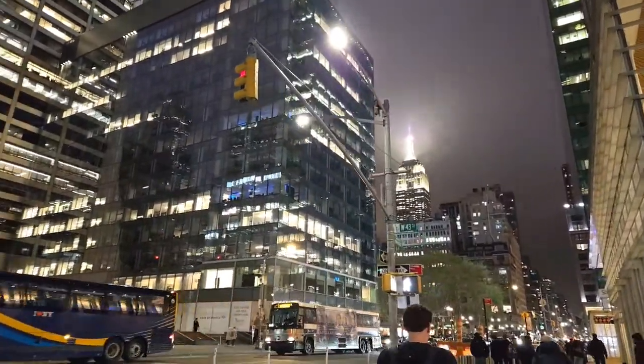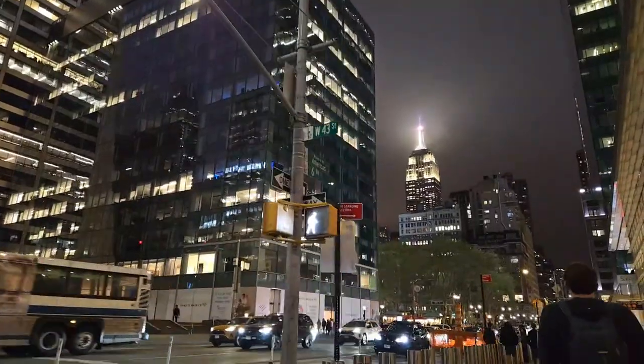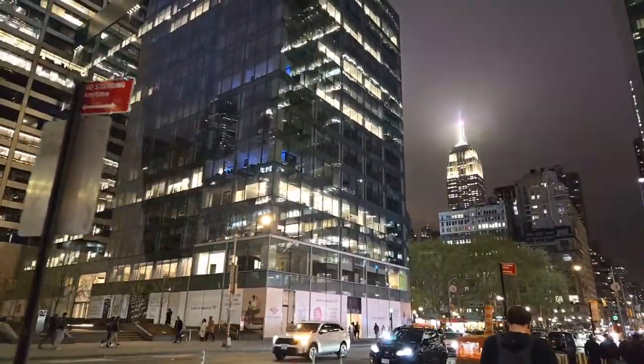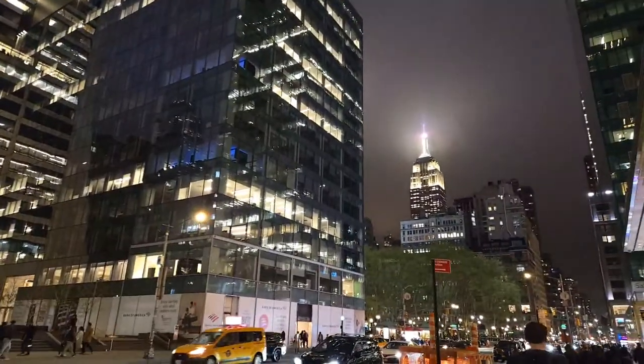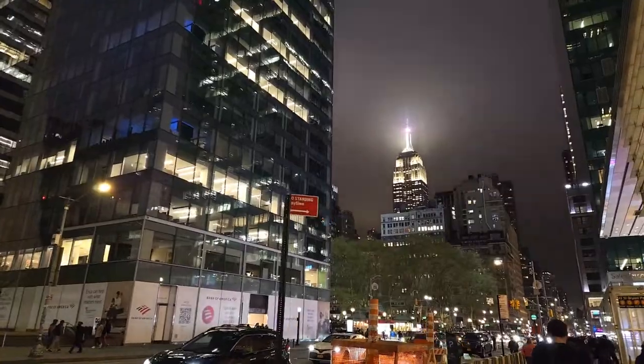Empire State Building is in view. As you can see, the cloud is covering the upper portion of it. So it's a little blurry because of that.